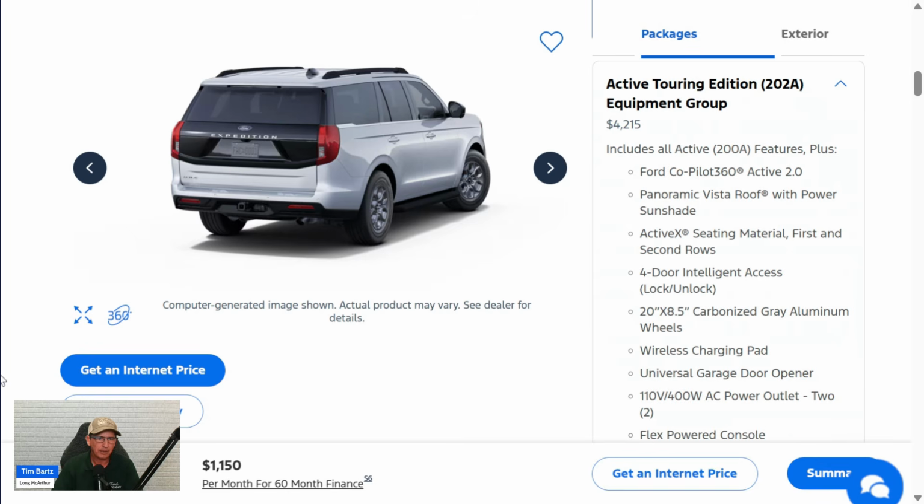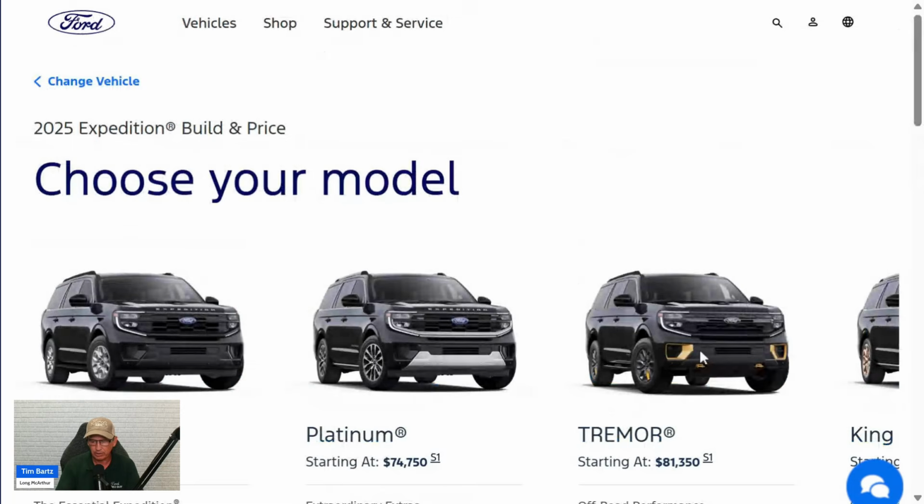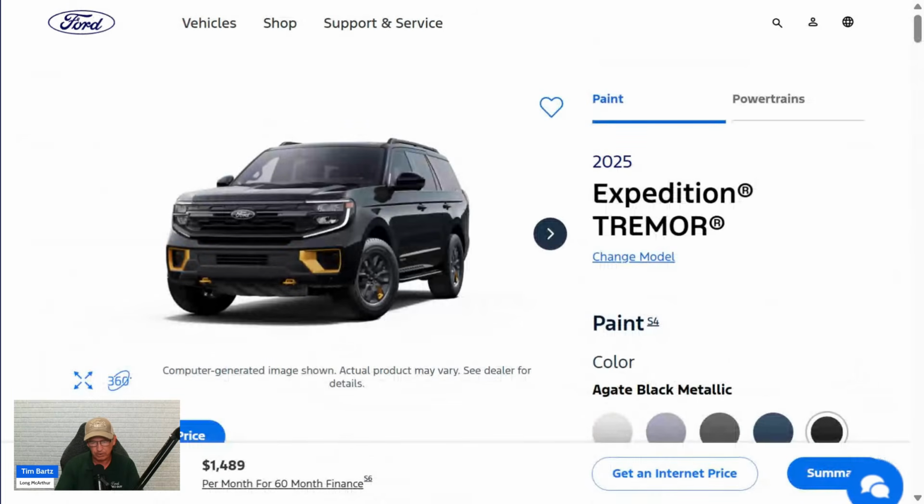So there you go. Now let's go back here and go to the Platinum trim. Actually, Tremor. My notes say it goes to Tremor next. So we'll do Tremor and cover that. Now, this year, the Tremor does not get the charge air cooler with the fan. That is something that they removed from the order guide for this year. They did add, just like they did on the Active, that the split gate now says open on approach.